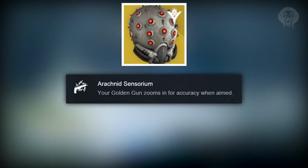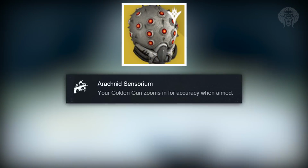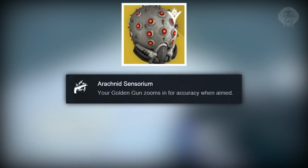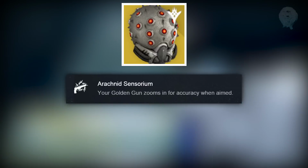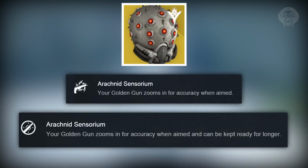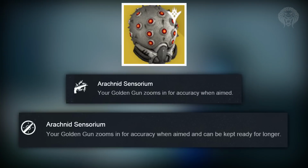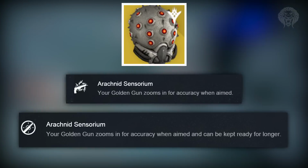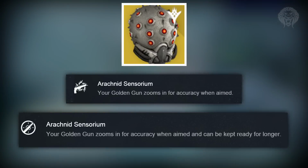Then we have the ATS 8 Arachnid. I think we can all vote that this is probably the worst exotic in the history of Destiny. Its perk used to let your Golden Gun increase zoom for better accuracy, which is really pointless. No one used this thing, and it was a very pointless Dark Below exotic. Now it has that, and also your Golden Gun will now last longer, so you have a bit more time until it runs out to find your targets. I could see that being useful in Crucible. It's definitely an improvement when everyone's running away from your Golden Gun, and it gives you a little bit more time to find a target before your Golden Gun runs out. So I definitely like that.